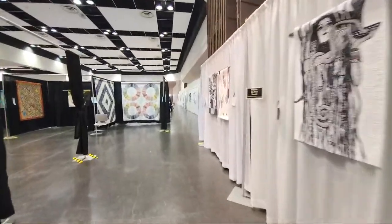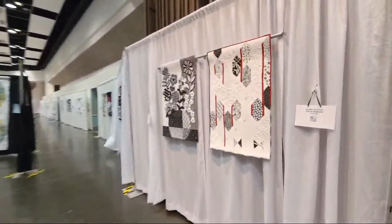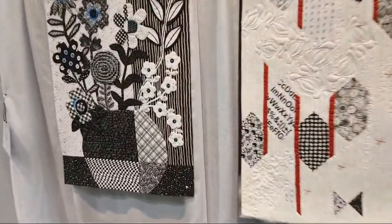Okay, I don't think we went through this aisle. We'll take this aisle out of here. Oh, this is puffy puffy. There's a lot of dimension here.